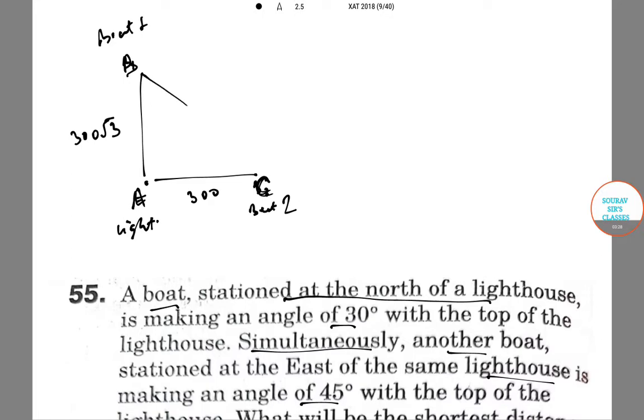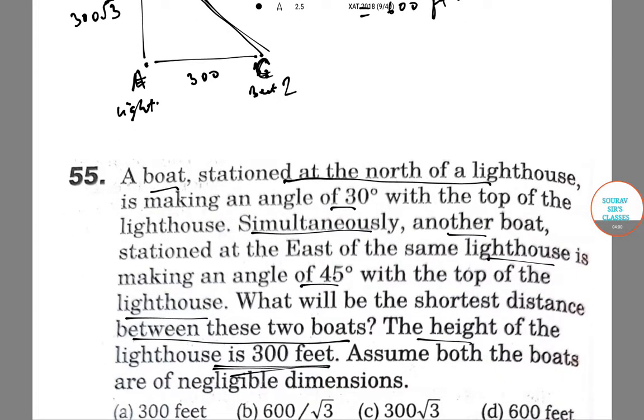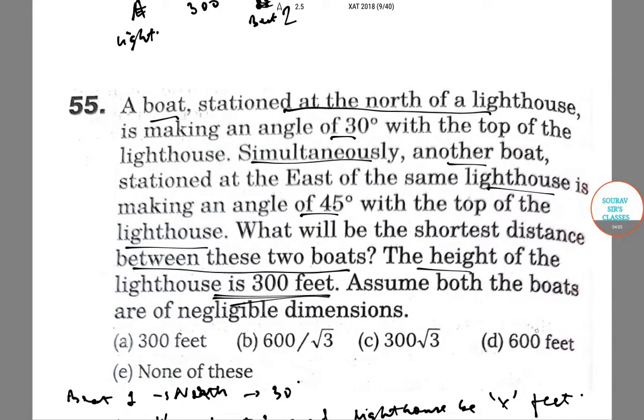So the shortest distance would be the hypotenuse. Now we know that AB squared plus AC squared is equal to BC squared. So BC is equal to root over (300 root 3) squared plus 300 squared, which is equal to 600 feet. So the correct option is option D.